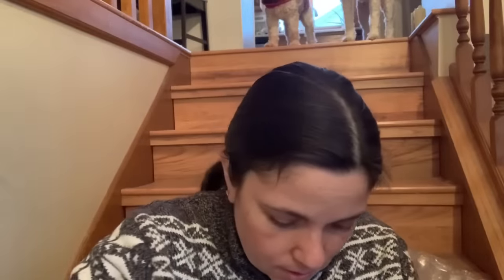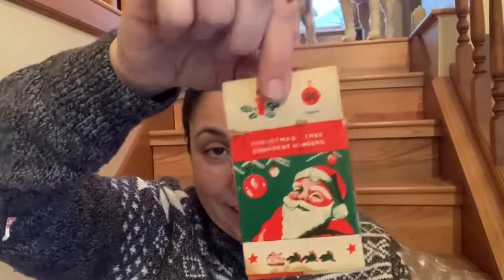Oh, these are so cute. Little ornament. Adorable. Oh my goodness. I can't believe she sent these to me. Okay, I'm selfish. I would never part with a box of these. They're amazing. Holy cow, I love these. I love these so much.